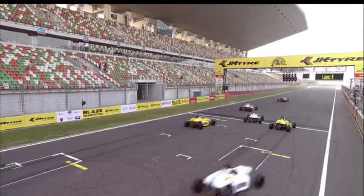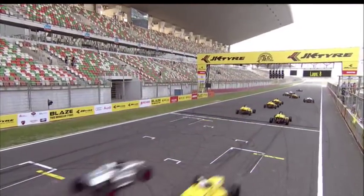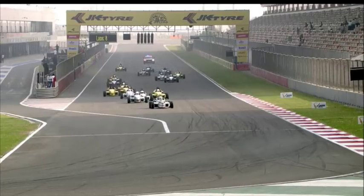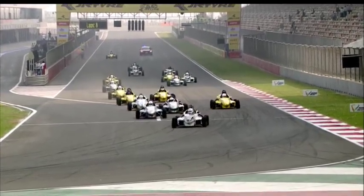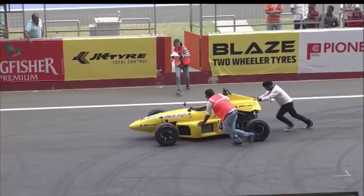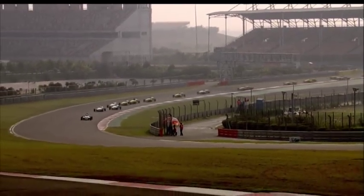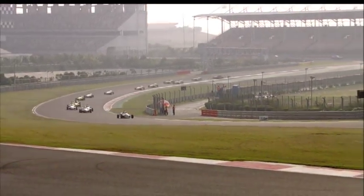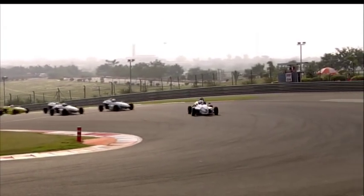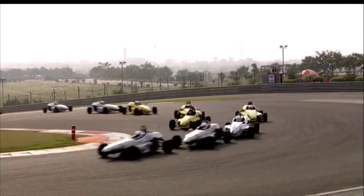So the drivers are away, and not a great start for Mira Erda. I think her car has stalled. You can see that yellow car on the racetrack. Disappointment for the young girl. Oh dear. Starting off on P2, one expected her to be off the blocks quickly, but you can see car number 42 now being helped off the track. So an early casualty. Mira Erda's race is probably done.